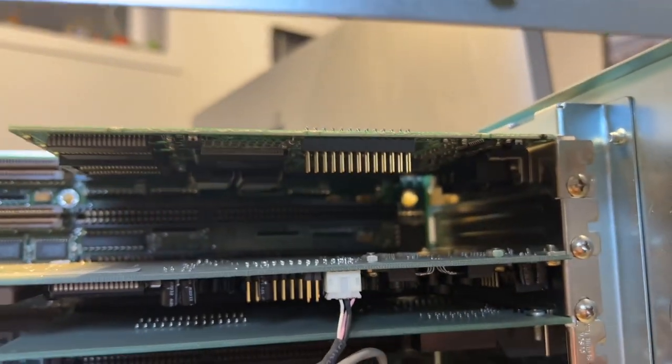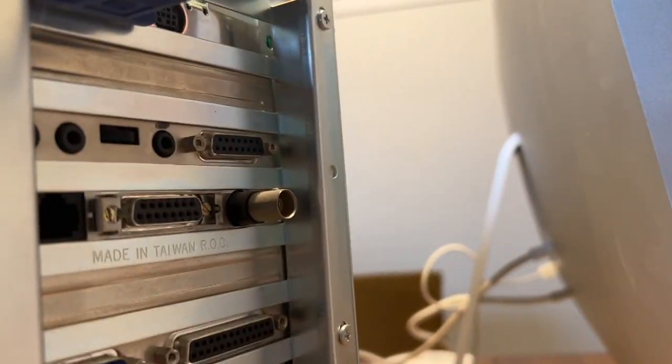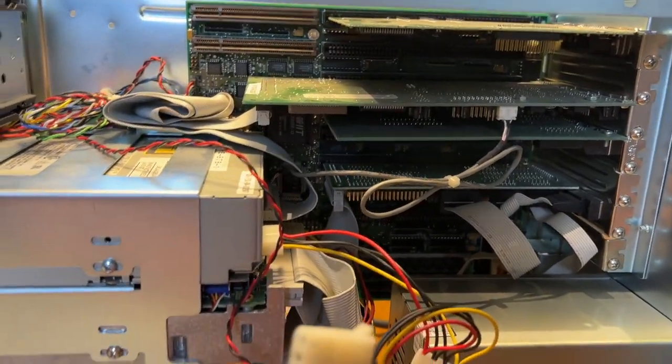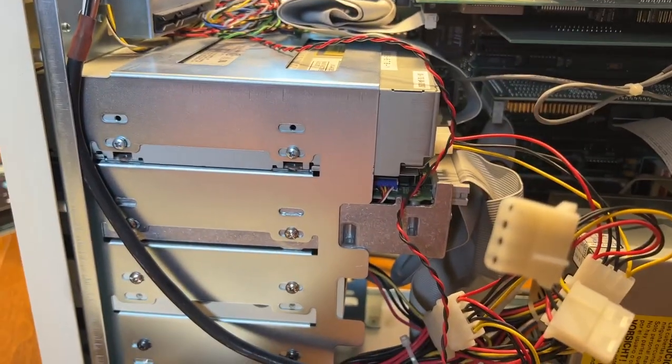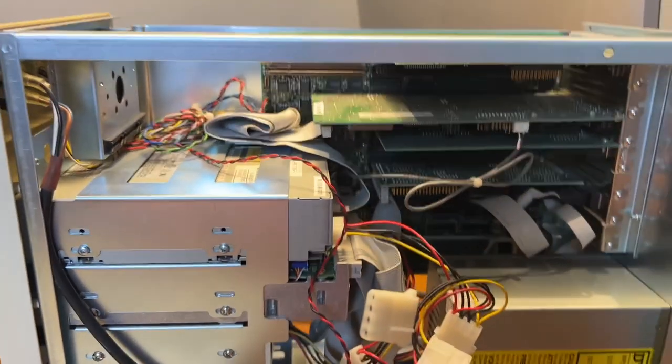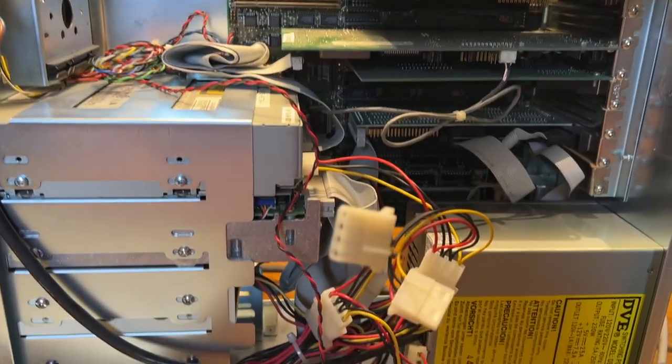The card, I reseated it just to be extra safe. And that's where it's plugged in on the back. Not entirely sure. I'm sure it should show something. I don't know if you need a boot disk for it to do absolutely anything at all. I thought it would at least do something.